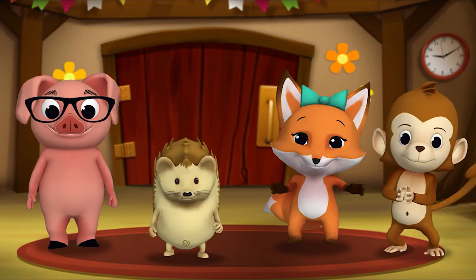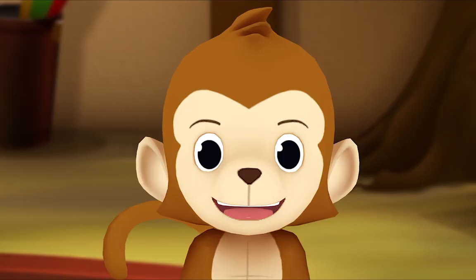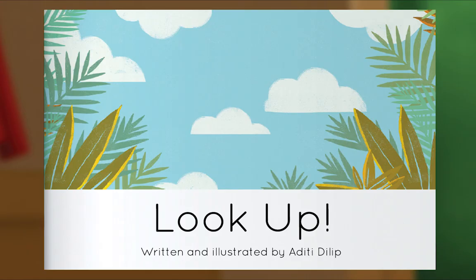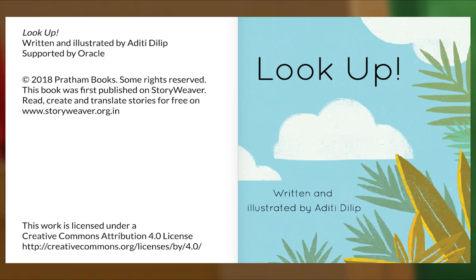It's story time! Yay! Gather round, everyone! What book are we reading? We're reading this one. It's called Look Up. On each page of this book, one thing is different. Let's see if we can spot them. Let's begin. Look Up. Written and illustrated by Aditi Dilip.